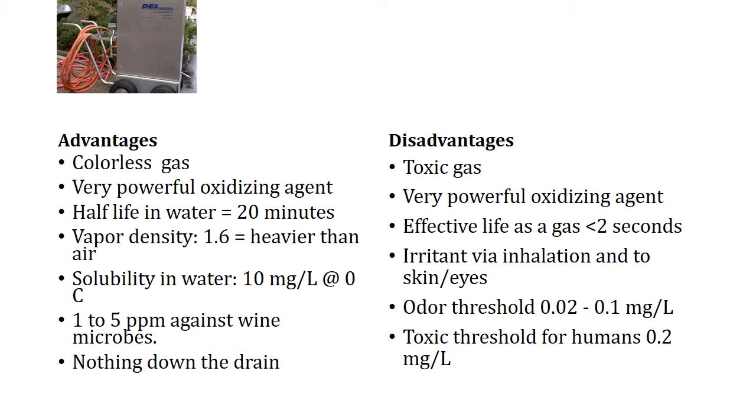So along came ozone, and it was going to solve all the problems that chlorine had. Didn't have to clean things according to manufacturers. Just put ozone on it and go. It was fantastic. It's a powerful oxidizing agent, which is what it does, O3. And its half-life in water is about 20 minutes. So why that's important is it's an oxidizer, and it has to completely deplete before you add water to it. So one of the things I've seen people do is rinse a barrel with ozone, then add wine right away.